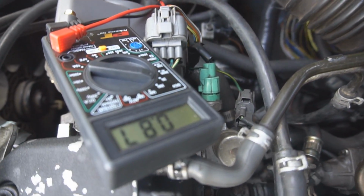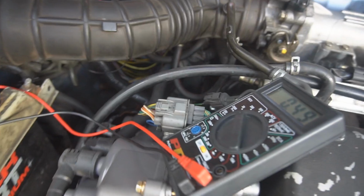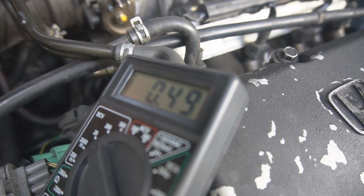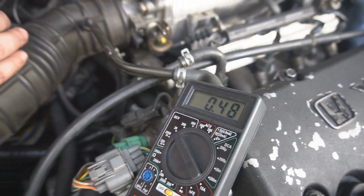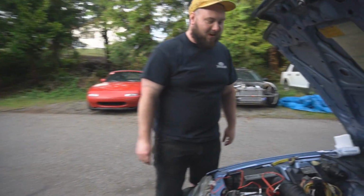See, now we're at 0.8-ish, so it still needs adjustment, obviously, but... Oh, there you go, 0.48, 0.5. So it's not bolted in yet, obviously, so we're gonna have to readjust this later. So anyway, now we bolt this on and adjust it, and my car should run. Hell yeah. All right, this is the process right here.